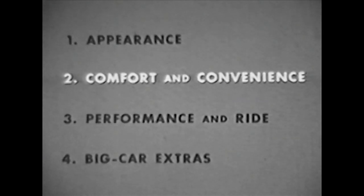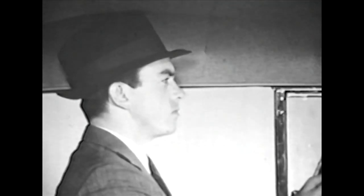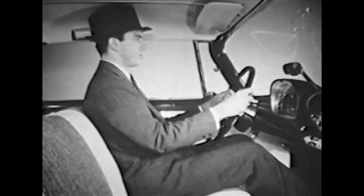Now, comfort and convenience. Another of Buick's big car advantages you can sell over the little three. Consider roominess. This average-sized man is sitting in a '58 Ford. A Ford's 33-inch headroom just isn't enough for comfort.